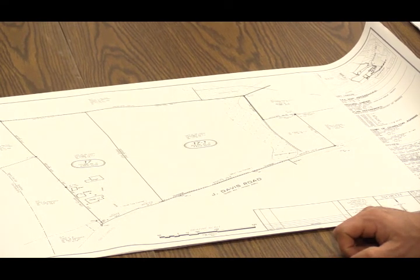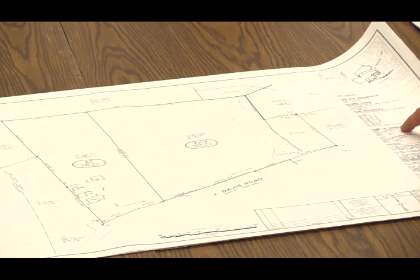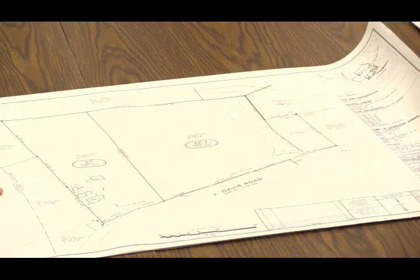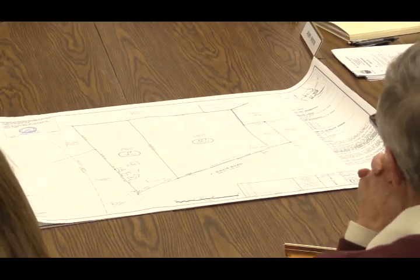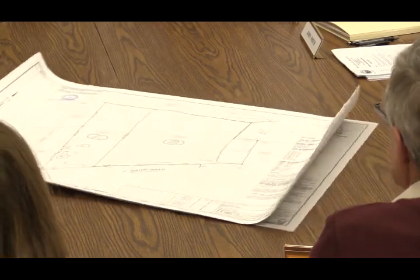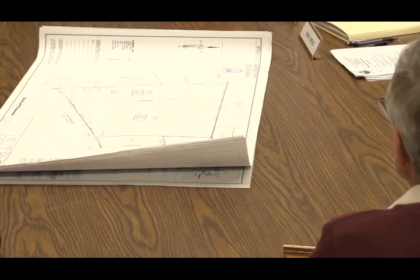What's the zoning district? I believe this is agricultural. Yeah, agricultural. There's a zone line down there, R40. This is the line. Lots suitable for multiple buildings. It's just accessory, like sheds.